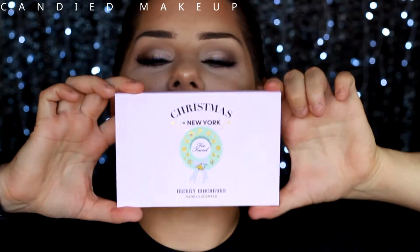Today it was all about the Merry Macarons palette. So I finally did a first impressions on this palette. I've had it in my drawer for a good few weeks now, but I just have had so much new stuff and haven't got around to using it. I know, first world problems, but now I have, and I've created this look using this palette.